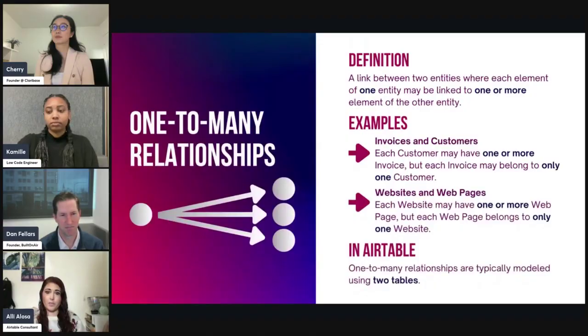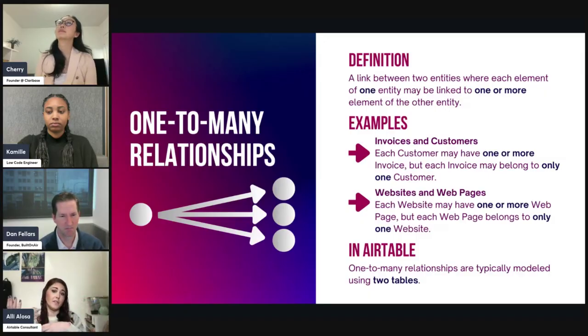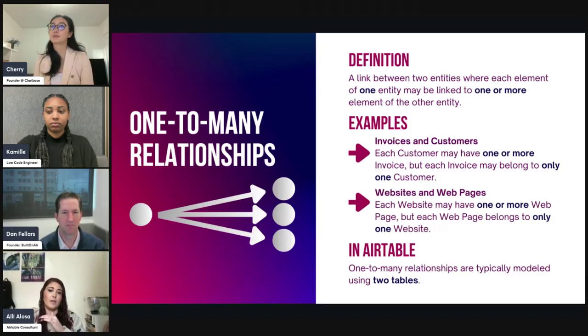One-to-many relationships are getting a little bit more complex, and those are typically modeled on 2 tables. So you might have a list of your customers and a list of invoices. Those customers might have many invoices, but each invoice is only going to belong to one customer. Another example is websites and web pages, where each website might have one or more web pages, but each web page only belongs to one website. And those are the things you're going to see on 2 tables that are linked together.